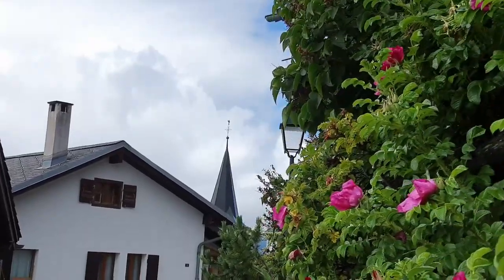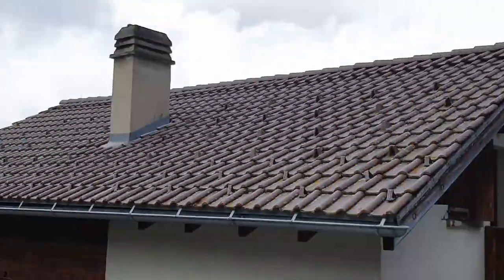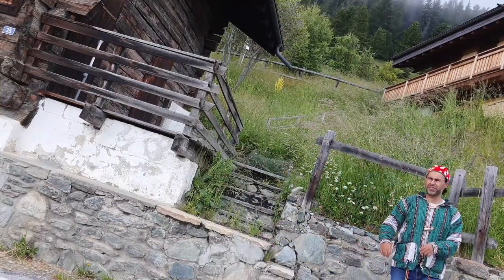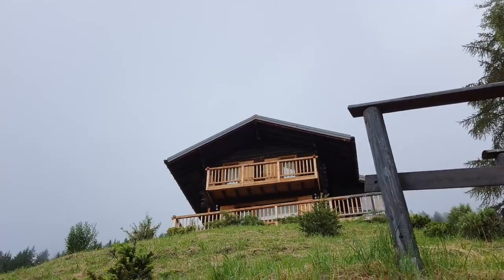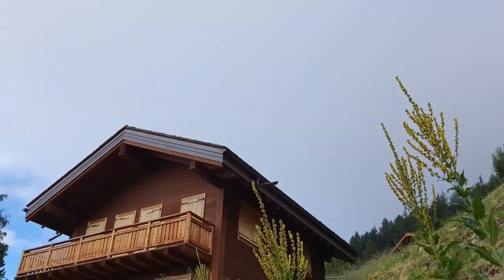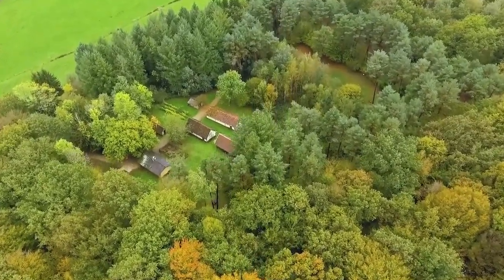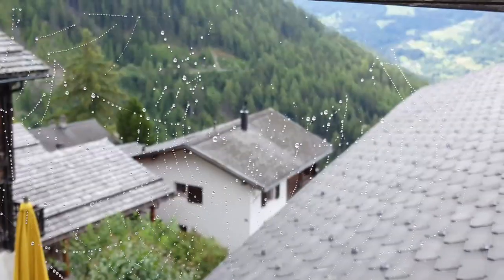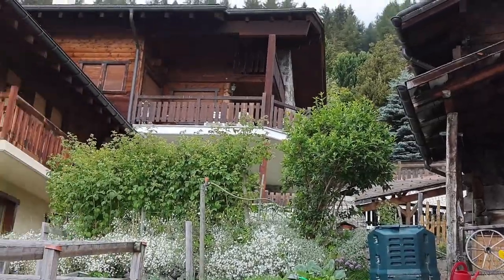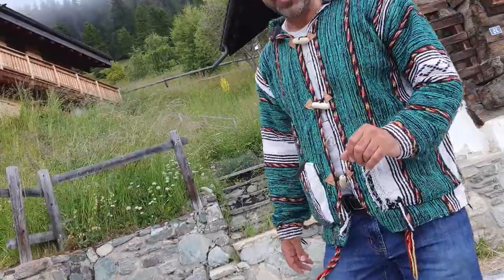This is Saint Luc. The nature is phenomenal here, breathtaking. Very empty, very calm, relaxing village. Actually, a person can feel very, very healthy. And the water, by the way, is very, very tasty, delicious, you know. It is 10 o'clock in the morning. And we are happy to be here. Honestly, happy to be here.